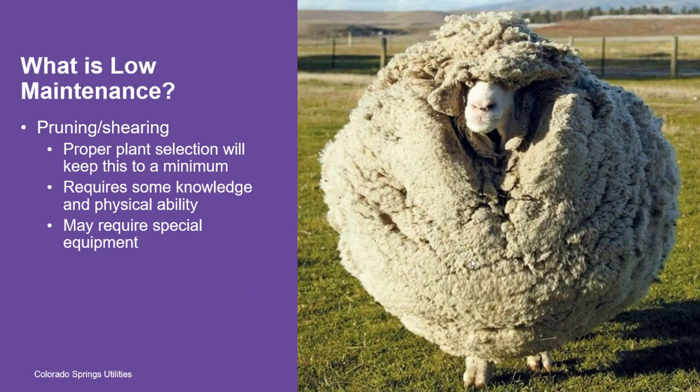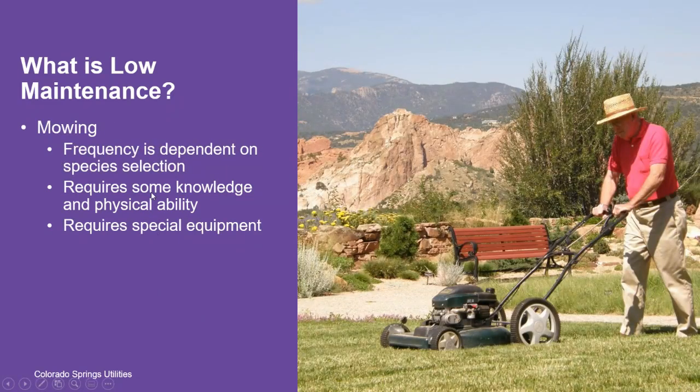Of course, that can be a little bit challenging because you've got to have some place to put that material, and so that kind of thing is important to understand. If you're going to be generating a lot of material out of your yard, you've got to have some place to take that and the ability to take it. All right, mowing, again, that's something that is very dependent on the person. I know folks that definitely do not like to mow week in and week out, and so that's something to really consider. Other folks really like it.